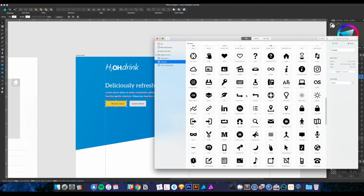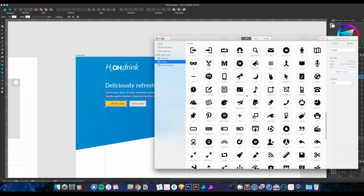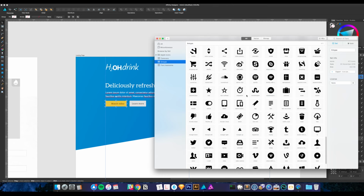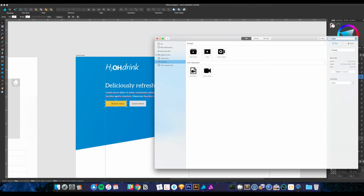What would be cool here? Am I missing it? You can search. Let's see, video and typo. I could do that. I could do that or that. Which one do you think? Maybe this one. Okay.